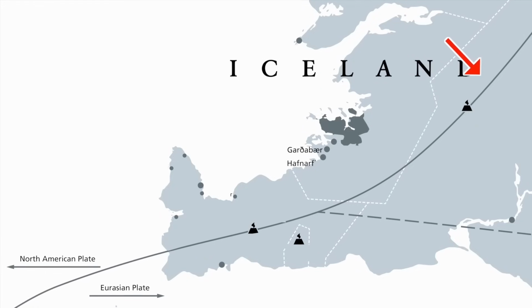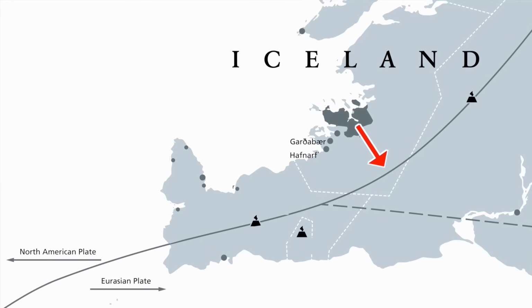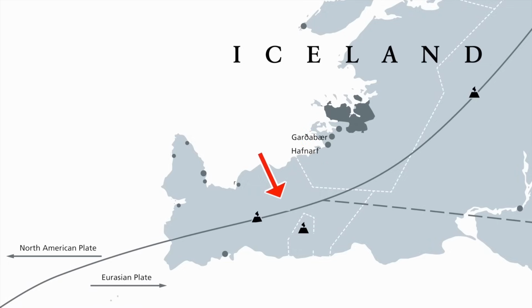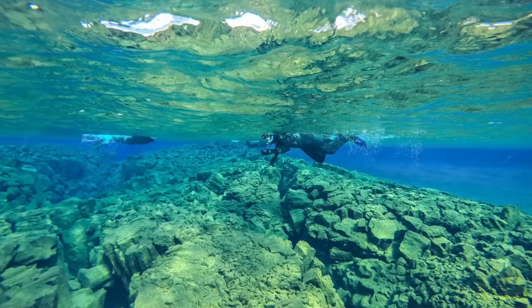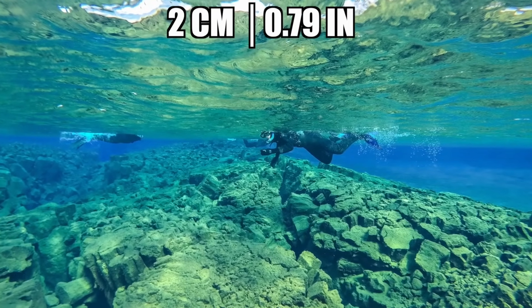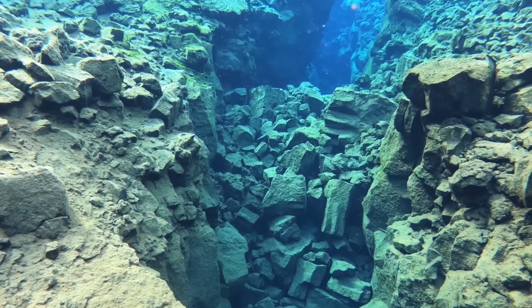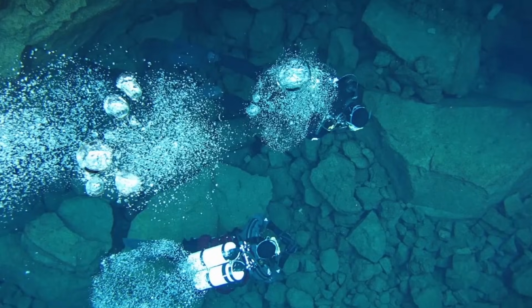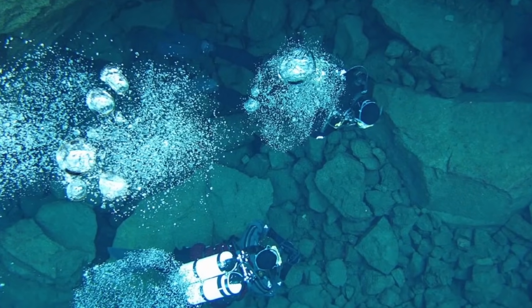Iceland is cut in half by the Mid-Atlantic Ridge. A line runs through the island country with the North American plate on the western side and the Eurasian plate on the eastern side. Each year, these two plates drift about 2 centimeters further apart. Every 10 years or so, there's a big earthquake that relieves the tension between the plates. The earthquakes also cause new cracks and fissures to form across the valleys of Iceland.